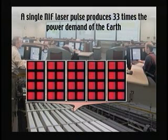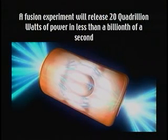And here's something interesting. A single NIF, and I want you to think about this because we're going to play Jeopardy or Geoenergy soon. A single NIF laser pulse produces 33 times more power during the billionths of a second it's on than the whole power demand for the Earth. Now, it doesn't make that much energy, but it has 33 times the power. And a fusion experiment will release, listen to this one, 20 quadrillion watts of power in less than a billionth of a second. So when we really light this sucker up, we have hundreds and thousands of times more power than is being created on the Earth during that time period. And that's why it's so interesting to us to figure out how to do this.